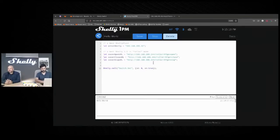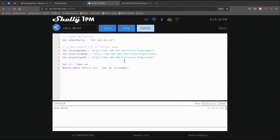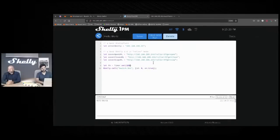Now let's put this into something more actionable. I am creating a timer. So let's say every 1 second, forever, I will run a function, and that function will turn the relay on. Well, that's not very interesting because the relay will stay on forever. But I can toggle it.